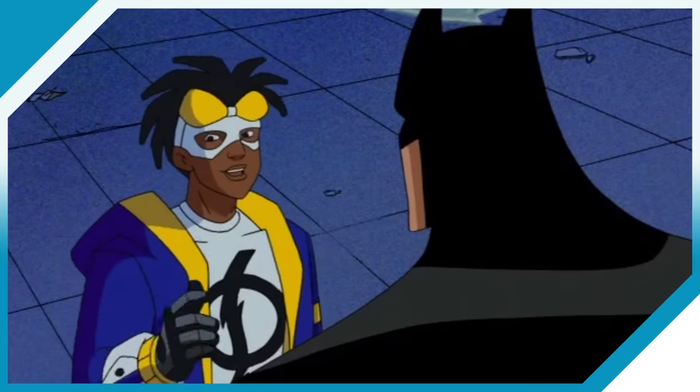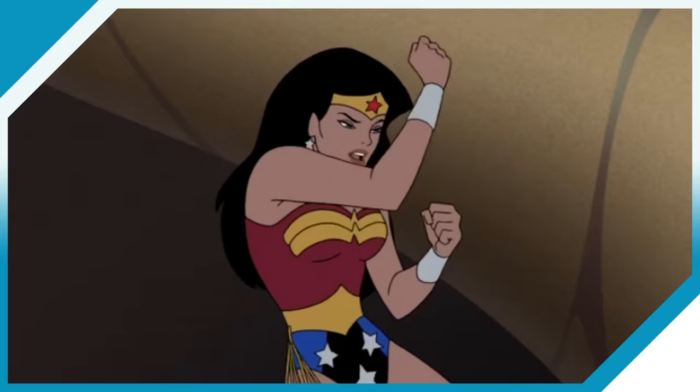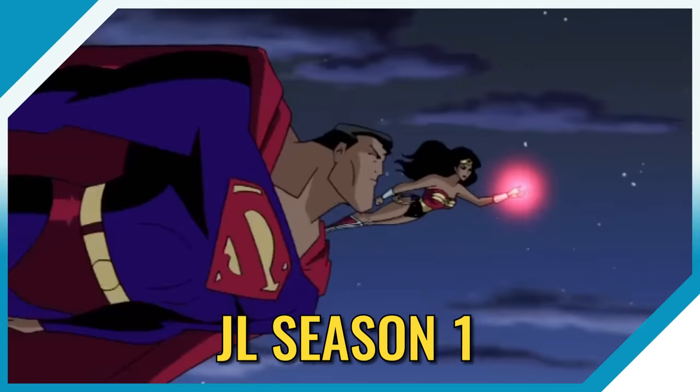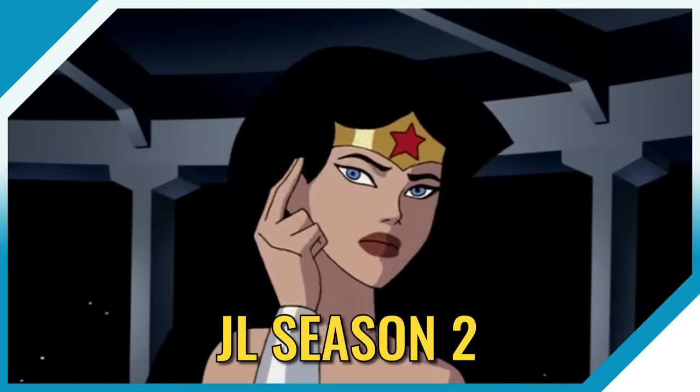There are other things that back up the they're the same suit hypothesis. First off, there's fellow Justice Leaguer Superman and Wonder Woman. Both of these characters appear in Justice League's first season with cheekbone marks as part of their character designs, but by season 2 the creative team had done away with them. Was it ever talked about on the show?